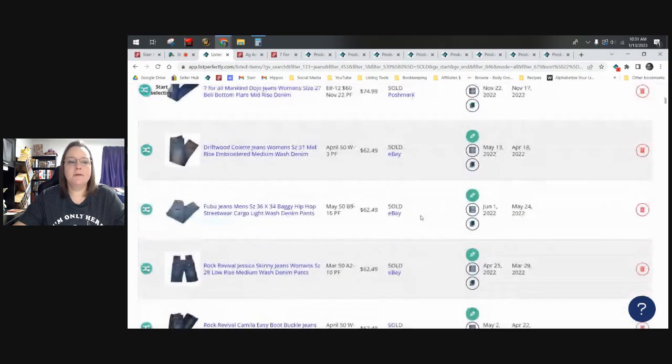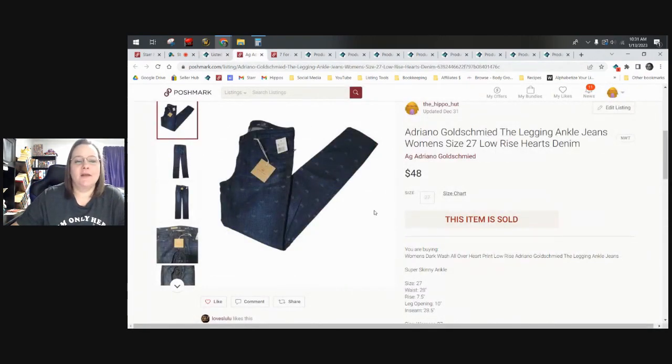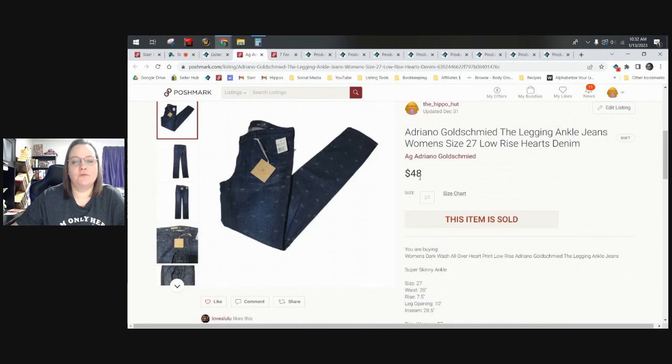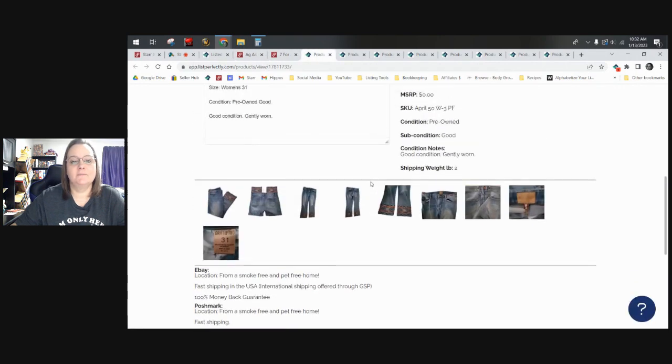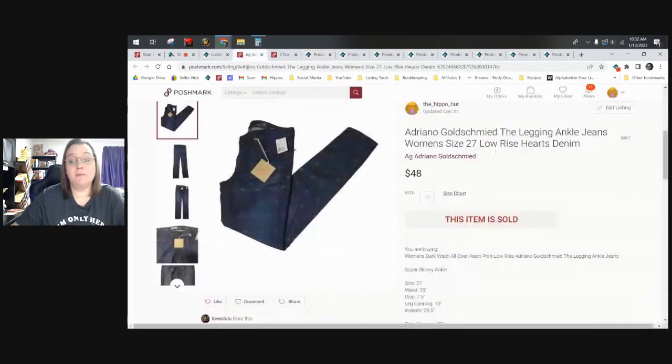The top selling pair was actually the last thing we sold in 2022, on New Year's Eve. They were Adriana Goldschmied NWT, and this is the actual listing on Poshmark. You can see that it sold for $48. Unfortunately, on eBay they only go back 30 days, so I can't pull up the actual listings of older items. We'll just look at them here from the List Perfectly catalog and see the original price I wanted. And if I can remember if I took an offer, I'll tell you.